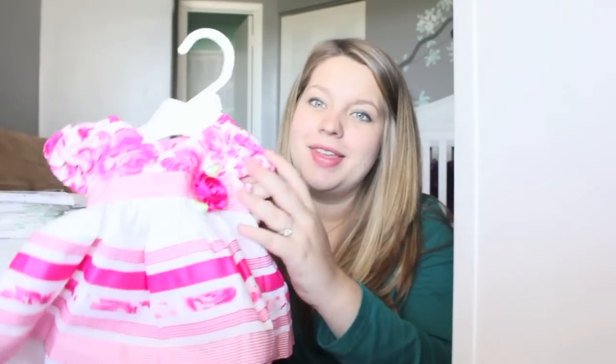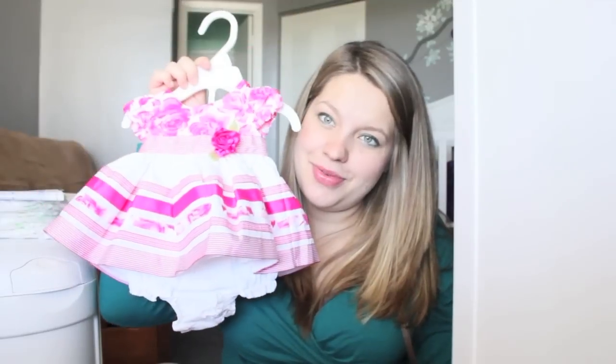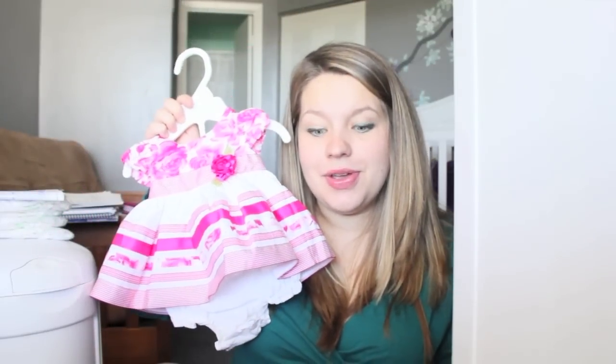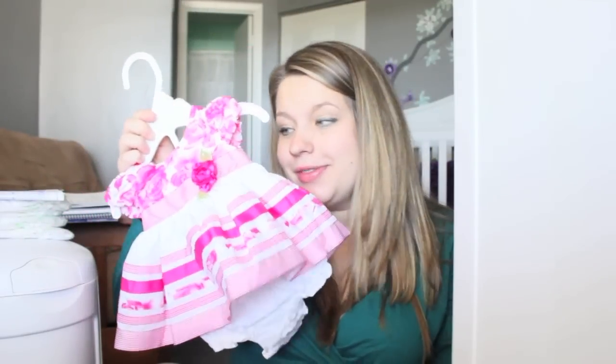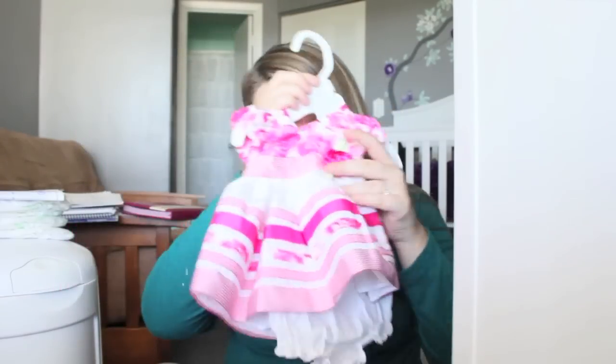Now we're gonna go to the middle pocket. I have a few outfits that I really like that I haven't decided what I want her to wear yet. And also, I wanted to bring a few change of clothes just in case we do have to stay there longer than I expect. This is gonna be her going home outfit. I think it's so cute. And she's due on Easter, so if she comes out on Easter, I think this would be like the perfect little Easter dress. I think it's so cute.